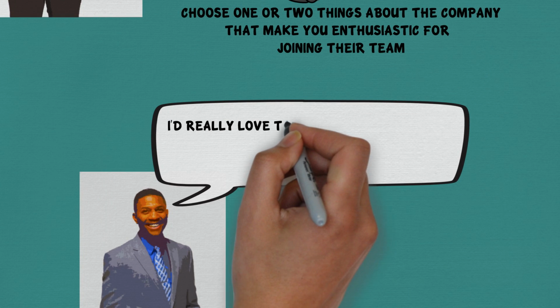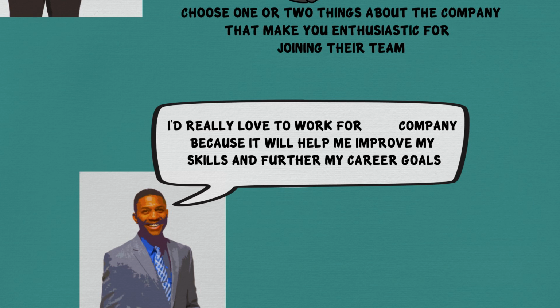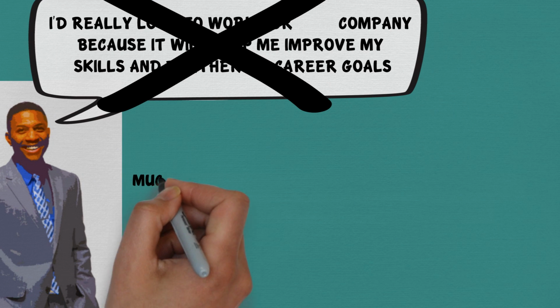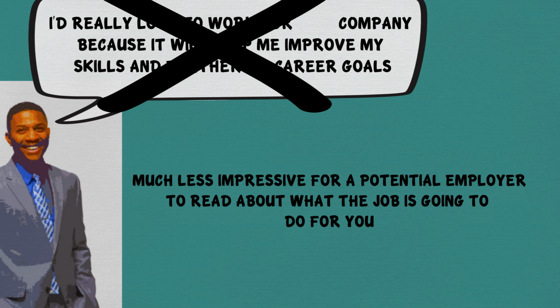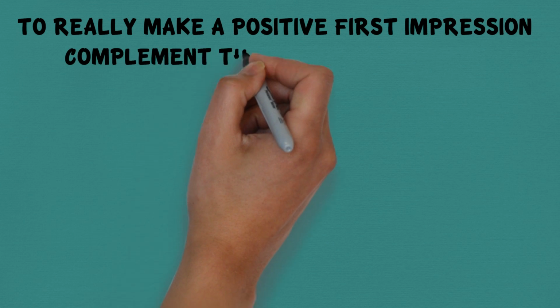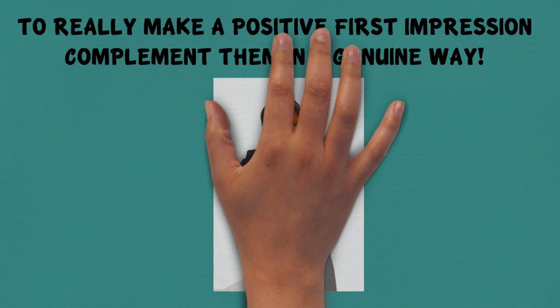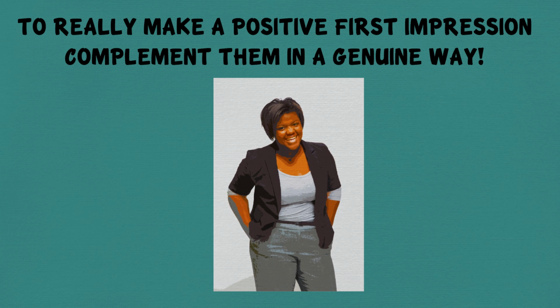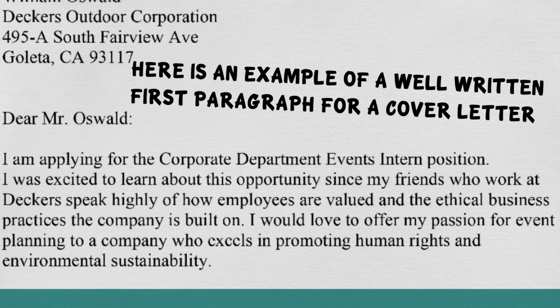Another mistake people make in this paragraph is to say things like, "I'd really love to work for blank company because it will help me improve my skills and further my career goals." Well, that's great, and it may be true, but it's much less impressive for a potential employer to read about what the job is going to do for you. To really make a positive first impression, compliment them in a genuine way on their product, organizational structure, industry and sector, or mission and philosophy, and talk about how you would want to be a part of that. Here's an example of a well-written first paragraph for a cover letter.